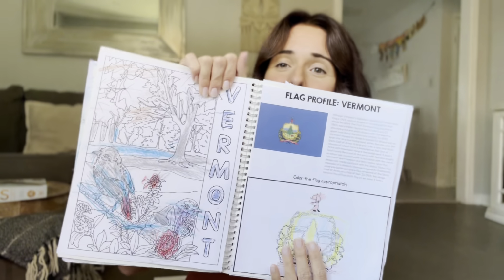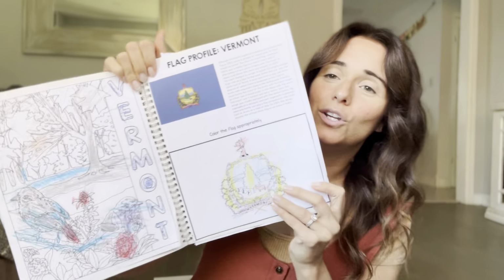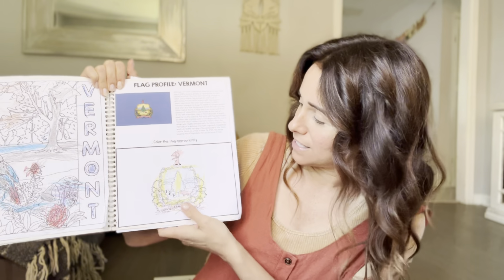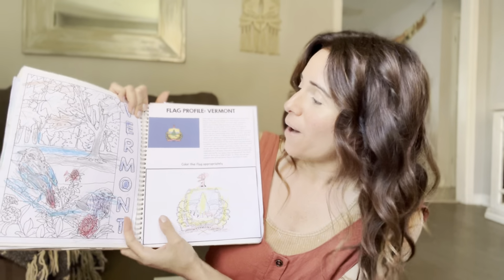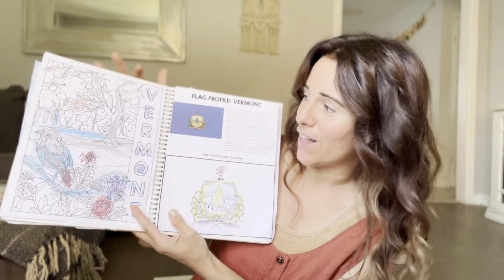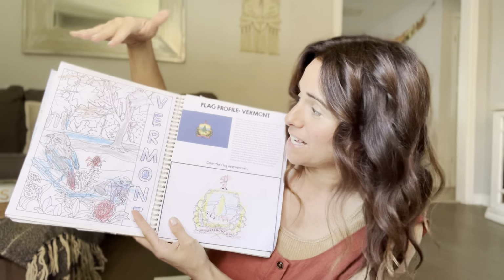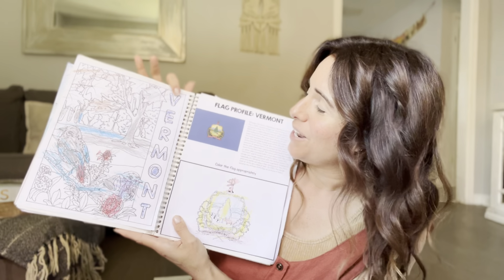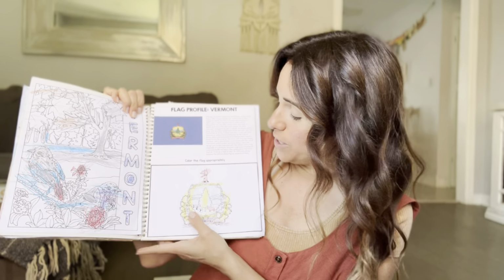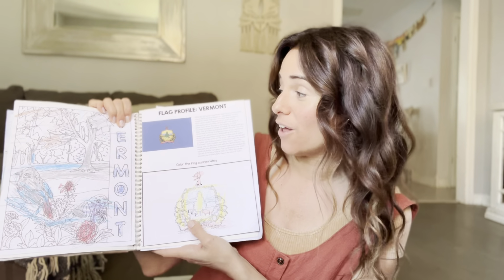But here's an example of some of the pages. This is actually my 5-year-old's notebooking. He just turned 5, so he was technically 4 when he did this. Stuff's falling out, but it's not pasted in. But we went over the state tree, the state bird, the state flower, and then they were able to color it because it comes with a coloring page. And then he was able to trace the letters in Vermont, which was really cool. We talked about the flag and he was able to color that.